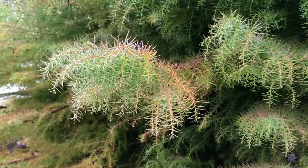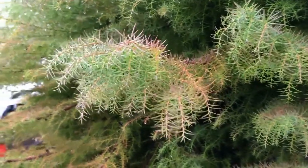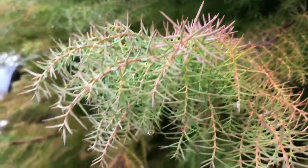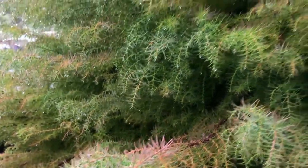That tree behind me, it's a Cryptomeria japonica elegans, or it used to be called a plumosa, and it's a type of Japanese cedar, and it's got some really interesting fine foliage. Sometimes it turns kind of a purple color depending on the cultivar. Let's go look at it. Here's the foliage of this Cryptomeria japonica elegans. You can see that it's kind of got some red in it. Very fine foliage. It's a very nice plant.